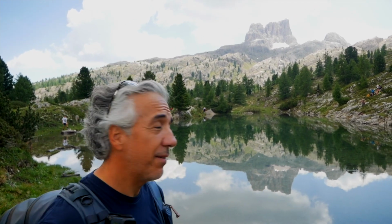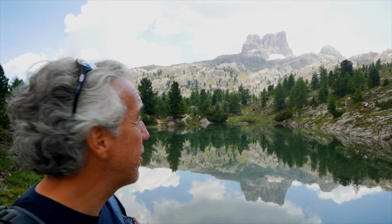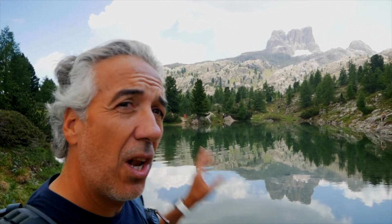Although I underestimated the hike, basically just because I misread the map, we have arrived. This is Lago Limides. Fantastic reflections of the 5 towers, I believe. Are these the 5 towers? Sono le Cinque Torri? Just time to take a photo. We'll scout around for a composition. I saw a log in the water that might be a nice foreground.